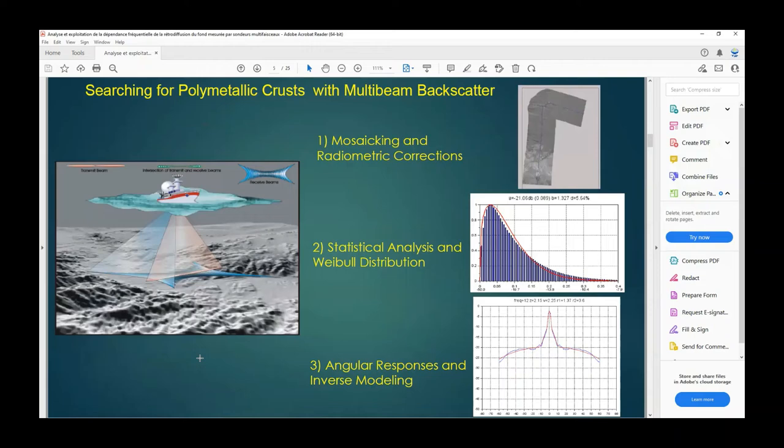And so my idea is to search for polymetallic crusts with multibeam. How? What can I do? What tools can I use? So I will try three tools, the ones that I have. I will try the mosaic, as you guys talked about, the nice mosaic. I will try the statistical analysis, the work that Sadir talked about. And I will try, of course, the angular response and inverse model. Let's see what we can do.